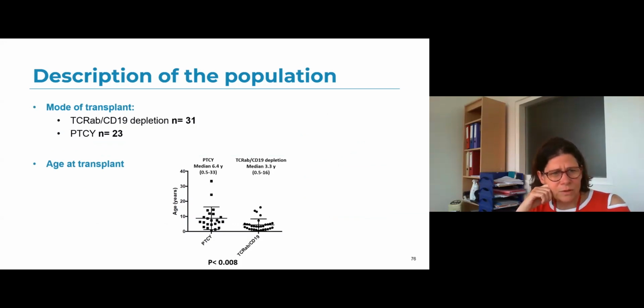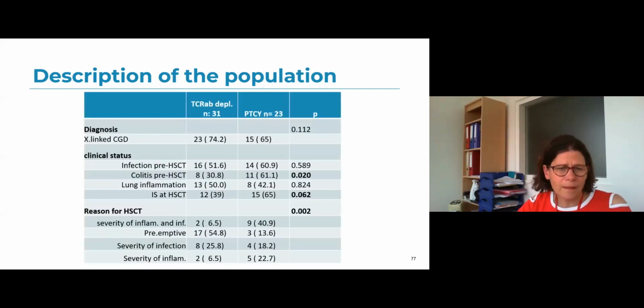31 patients were transplanted with TCRα beta CD19 depletion, while 23 patients received a PTCY approach. The age at transplantation was significantly different between the two groups. Younger in the TCRα beta group with a median age of 3.3, while it was 6.4 in the PTCY approach.